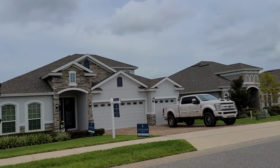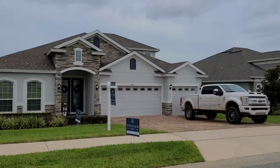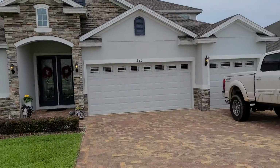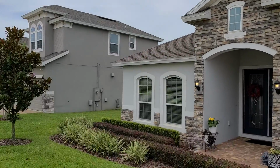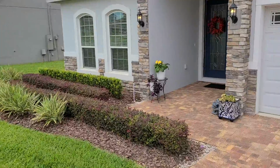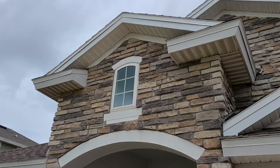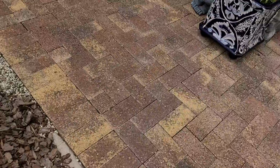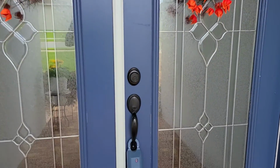There's an open house right now, so as we enter, you will probably see other families in there. All right, let's go take a look. Nice stonework, three-car garage, and brick pavers. All right, let's go in.